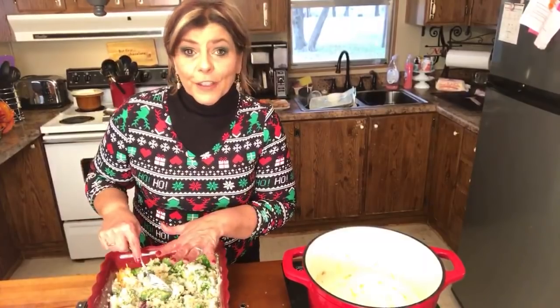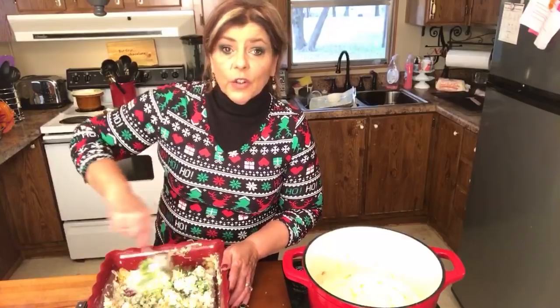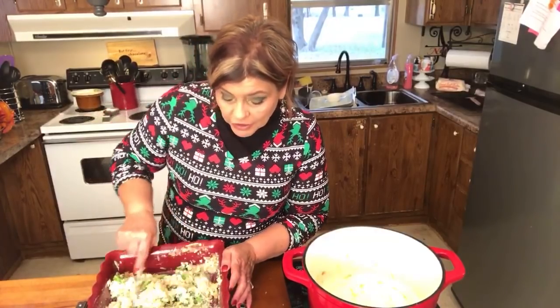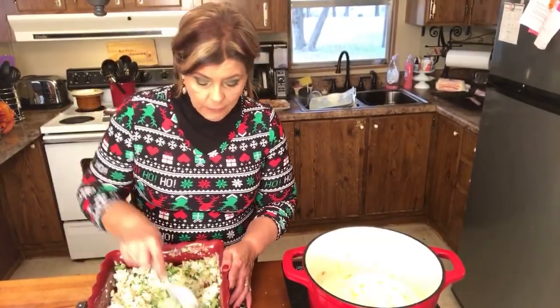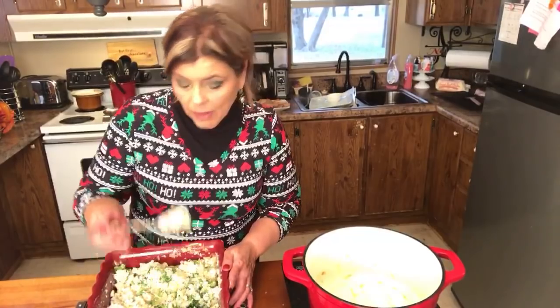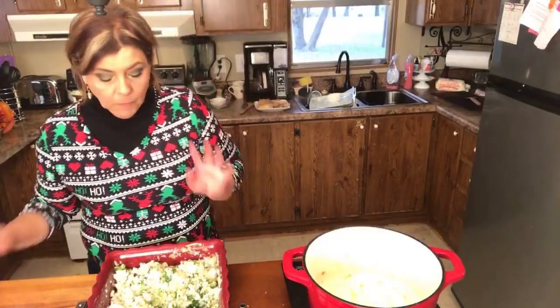This by itself, you guys, you could do this as a wonderful side dish. It's a great way to just make something delicious on the side of what you're doing. And I'm gonna give it a taste. So good. So good.